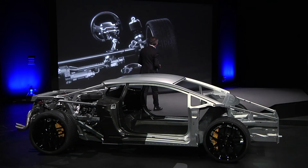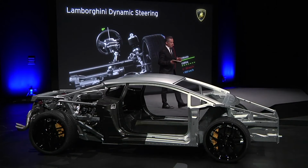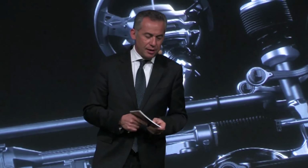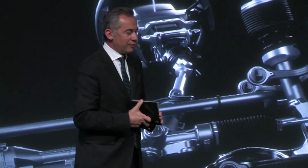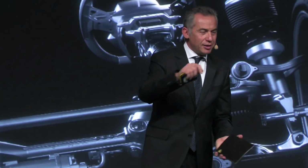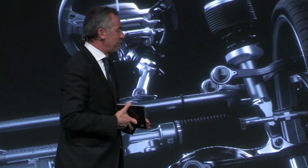And when you select the Corsa mode, something completely different happens. What does this mean? Our customer can choose based on how they want to use the car. For example, if they need to park the car, they have an easier maneuver due to the low speed, high ratio, and they can make a maneuver with a big angle on the wheel, and make everything easy.